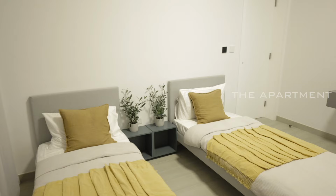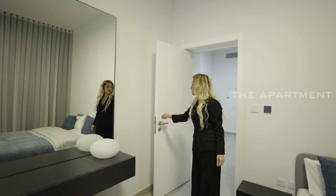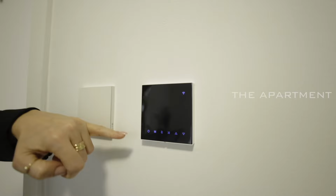Let's check bedroom number 4. Every room has this high ceiling here. You got this grand feeling. Last but not least, this is a smart home. We have the smart home technology in here. You can control curtains, sound, electric, everything from here.